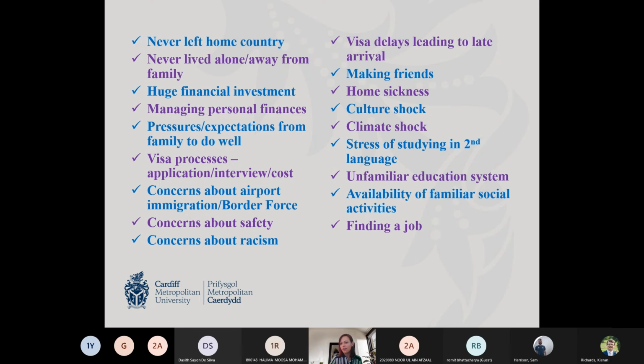Availability of familiar social activities. So you might be very sporty, or you might have particular hobbies that you'd like to do. Will I be able to continue those here in the UK? Will I be able to find people with the same interests and make friends doing these hobbies? Will I be able to find a job? Okay, these are all big concerns that students might have.